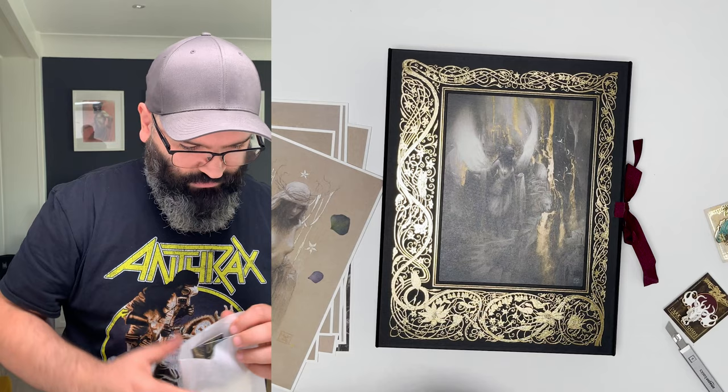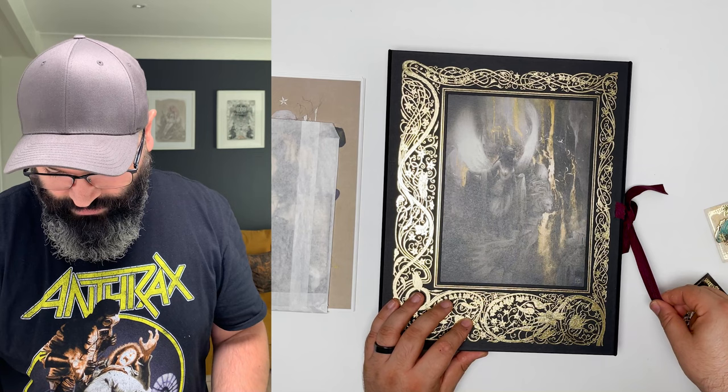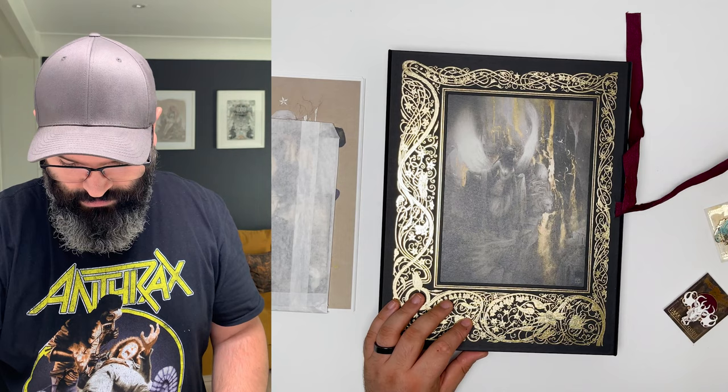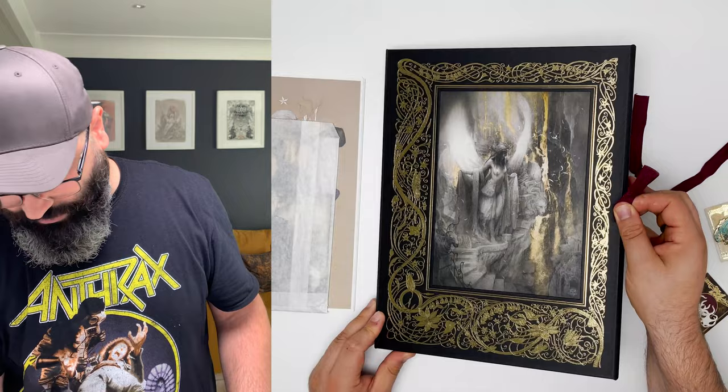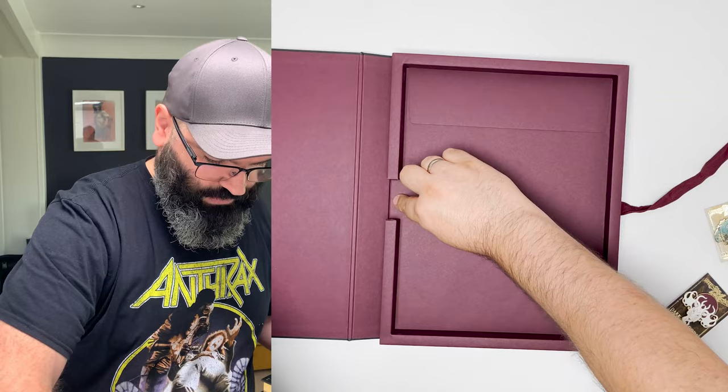This is really cool to see, like the way that the clamshell box is made. Ranja has recently approached me about something similar. I'm really keen on opening this one. I don't want to break it. Okay, this is magnetic. Holy crap! And more stuff.